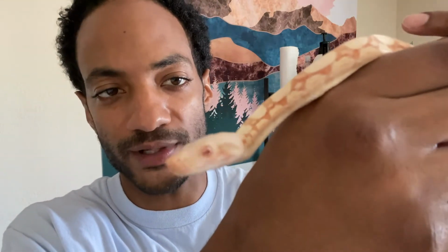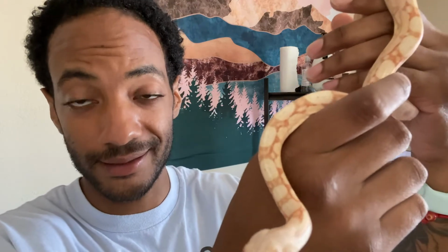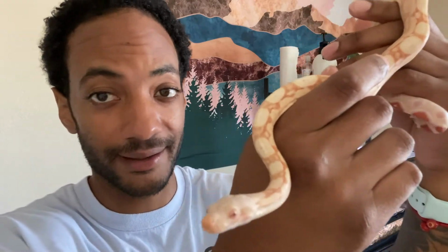Another thing, when they're shedding, they may not want to eat, which is kind of weird, especially with a boa. You always expect boas to eat, but there is a good chance that she might not, or he might not, if they are in shed. But she ate for me, so I couldn't tell. I guess it's based on the individual snake whether they'll eat or not, but it's okay if they don't. Once they finish shedding, I go ahead and just feed them then.